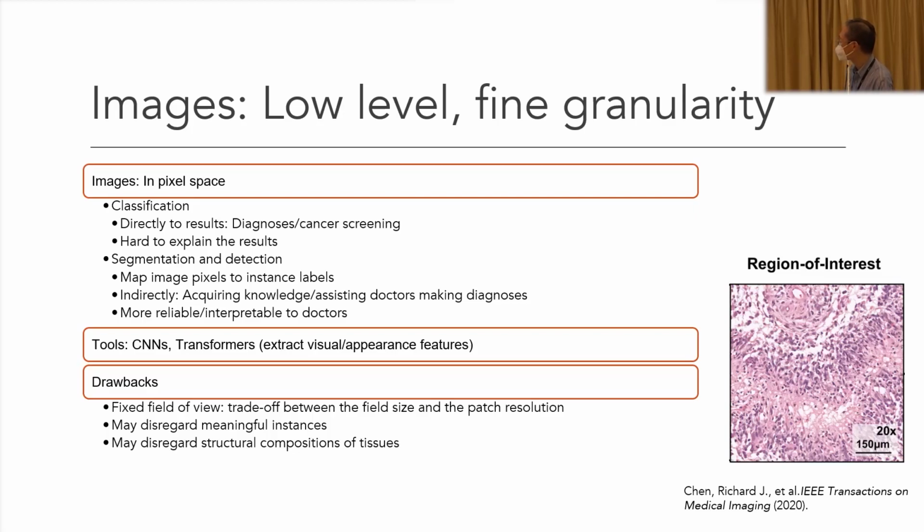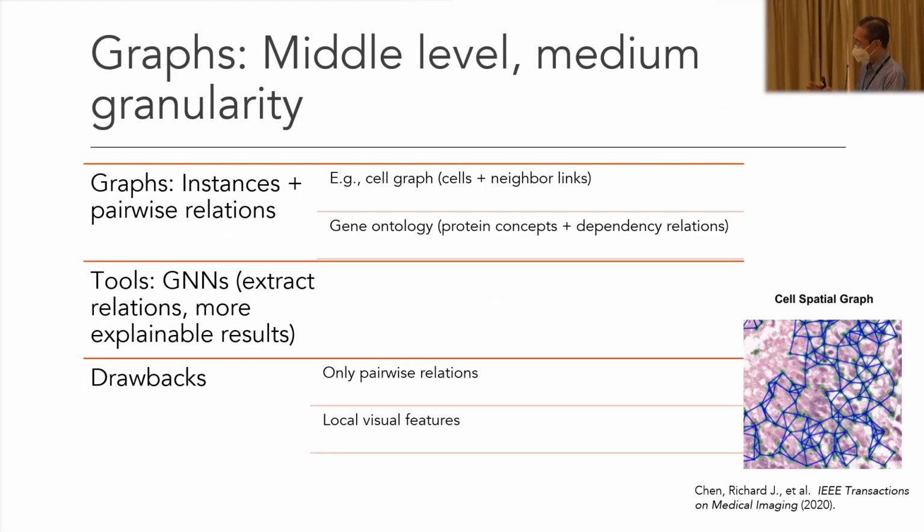But they have a drawback. The drawback is the field of view of this kind of method, like CNN. There's a trade-off between the size of the field of view and the patch resolution. And they may not really give you lots of information at the higher level, like the tissue level. They just give you lots of pixel-level information. So at the image level, basically people ask the question, what are the objects? What do we see?